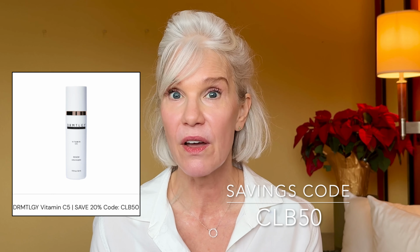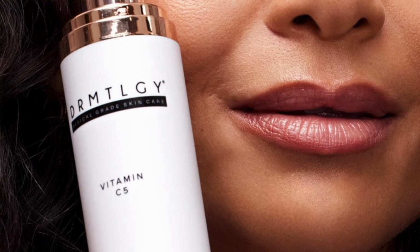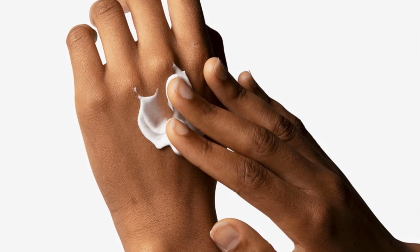It did take me a little while to build up to the 15%, and they also have another formula. If you're not tolerant of vitamin C, you might want to try that. It has some derivatives of vitamin C, and it's an excellent cream-based formula, very gentle.